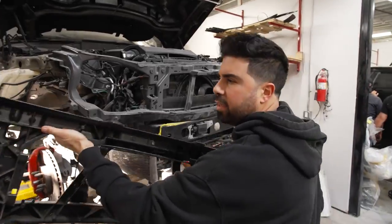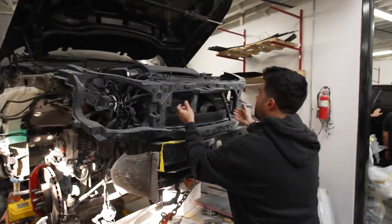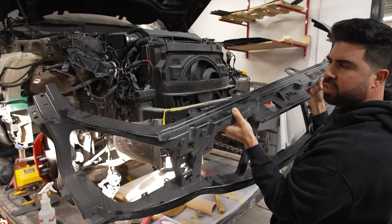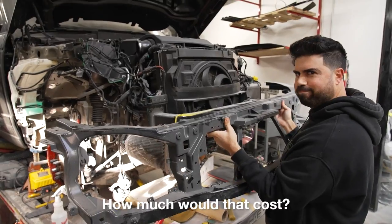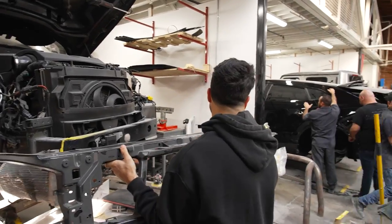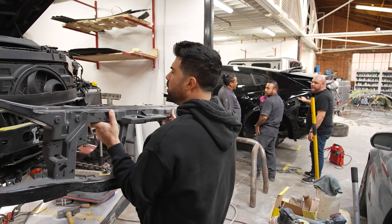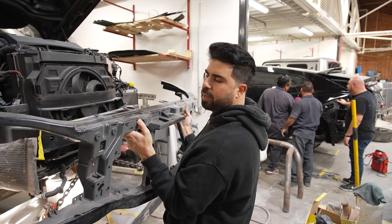Thank you, Carlos, take that. And here is the new one. Brand new from the dealer. It's a little dusty because it's been sitting in dust. You know, this is the body shop area. There's a lot of Bondo. How much does that cost? So what Sarkis is telling me, this is about $800.